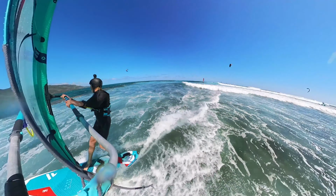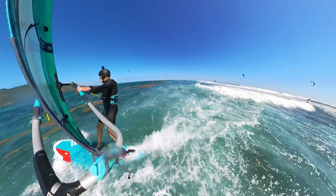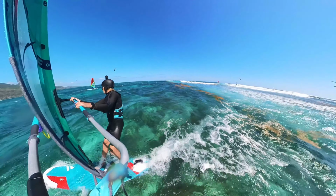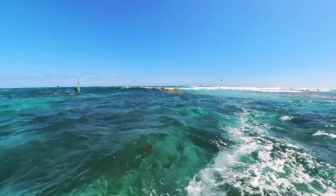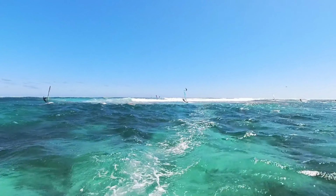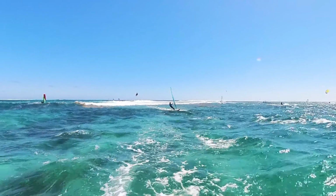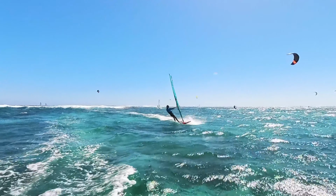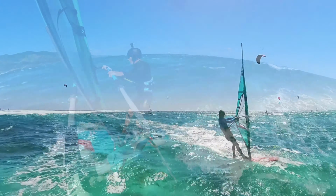I kind of outrun the wave, and then I keep going, and really I probably should have turned around at this point, because I'm not going to get anything better as I head back to the beach. So my instructor, you'll see, comes up behind me. It was good to have him around, and difficult to communicate on the water, but he gave me some tips that I think I will be able to better utilize next time I go.